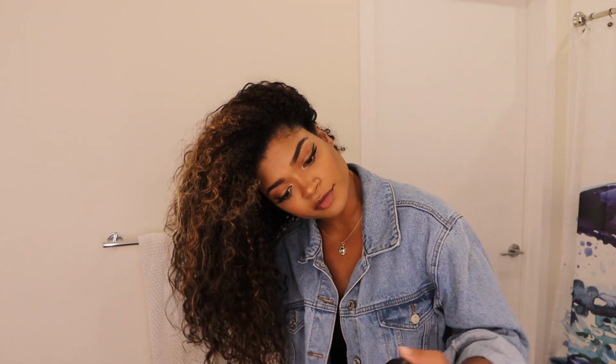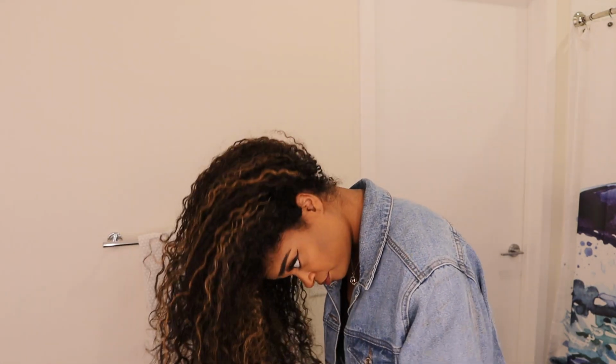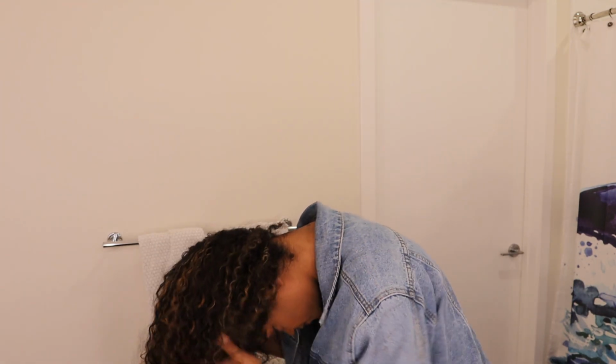And then flip it over on this side, doing the same process. And then I'll flip it over and scrunch. And I'm scrunching it gently. So scrunch gently to make sure that you're not encouraging frizz. You're just squeezing that moisture in there and preparing your hair for this volume that we're about to do.